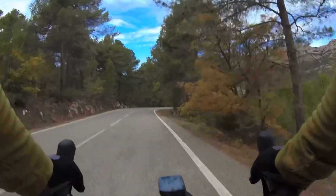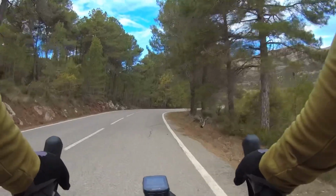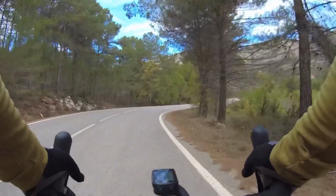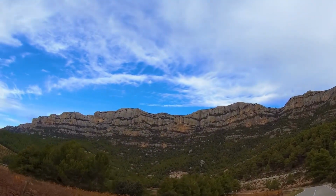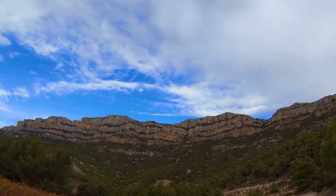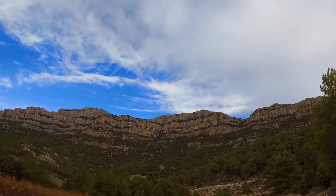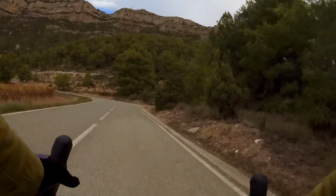But with views like I've got, really, you just don't care. I don't care. But look where I am. I drove 40 minutes to get to the start. This is unbelievable. I haven't been on this road before, if you were wondering. Should have done.